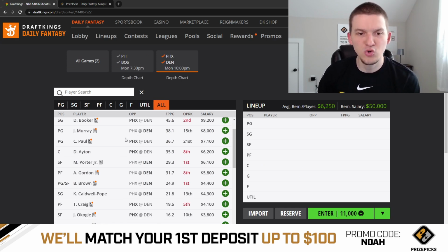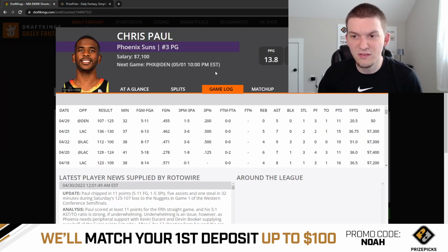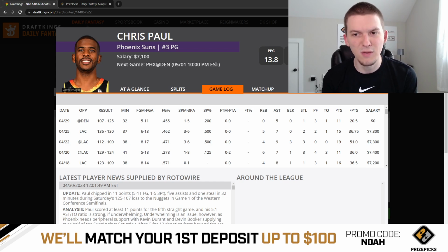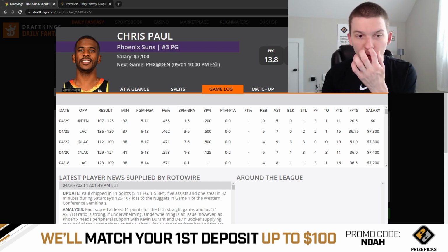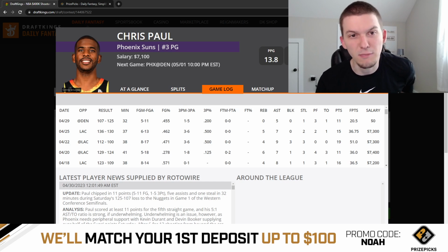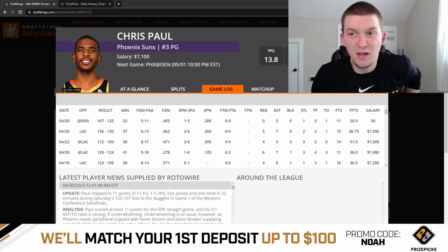And then Chris Paul and DeAndre Ayton, both as mid-range options, I'm fine with. Chris Paul played 32 minutes in Game 1. He was not great, but we've seen in the playoffs so far, Chris Paul has played really big minutes. He obviously lost some minutes last game as well because of the blowout. If we're getting 37, 38 minutes from Chris Paul, which I'm assuming we're going to get if this game's competitive, he can outperform this salary. He's definitely not a priority for me on this slate, but I'm fine going to him if he fits into my builds.